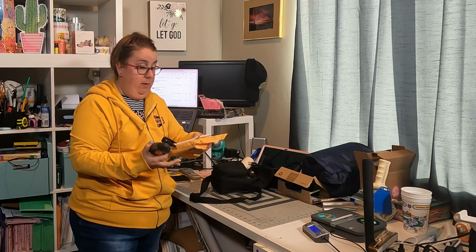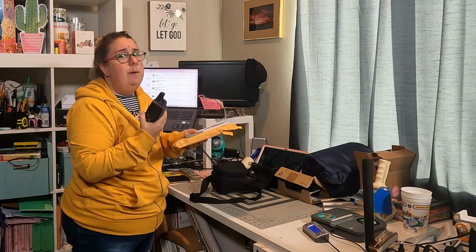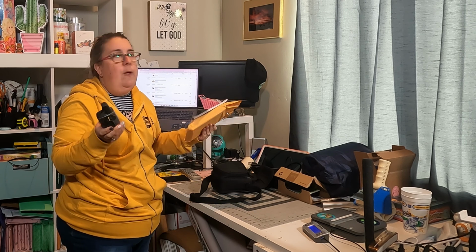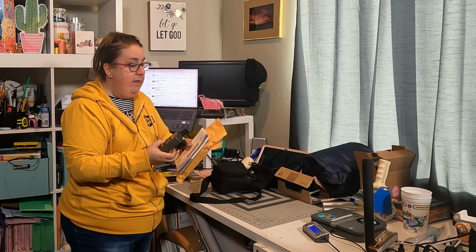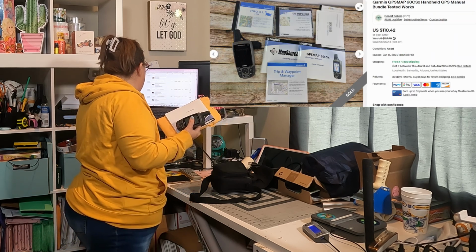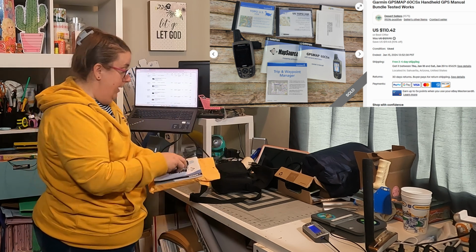This was another really good flip. This was a church sale. Anytime you can find handheld GPS, handheld golf, there's this golf tracker GPS thing. I've sold them before and they do really, really well. So when you're finding them for $3 to $5 at an estate sale, you grab it and run. I paid $5 for this and it sold for, this was another $100 sale. So amazing, amazing find.